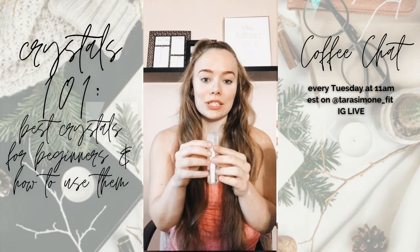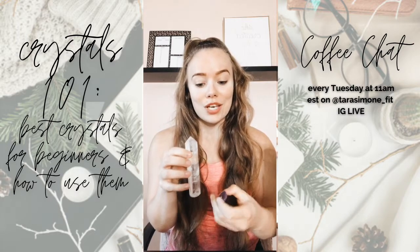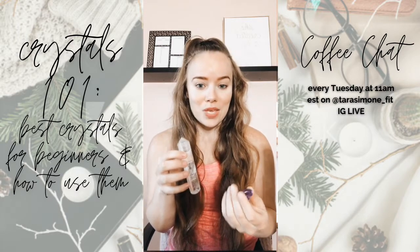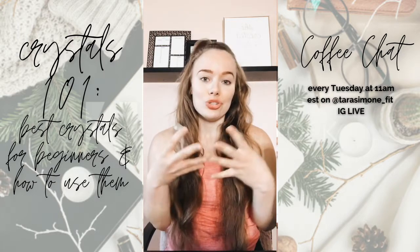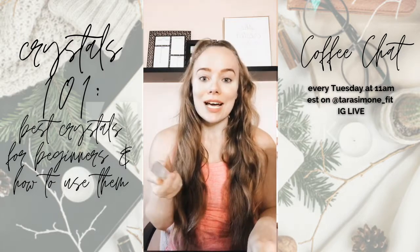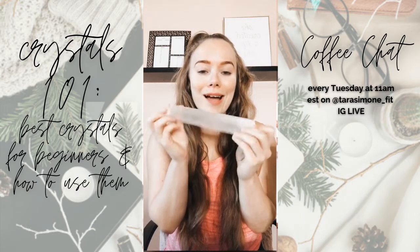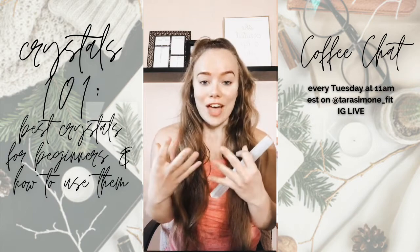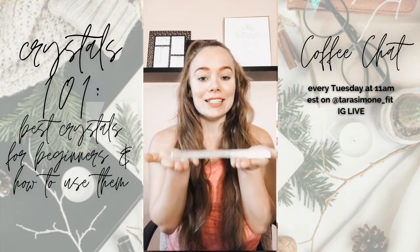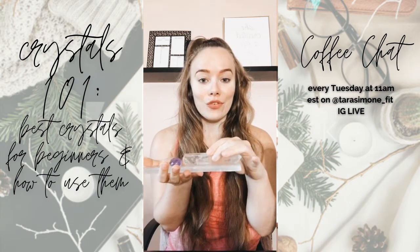So a lot of people use clear quartz in a grid. They'll put a bunch of amethyst stones around it or a bunch of rose quartz or whatever it may be to amplify them. You can also just use it to amplify whatever intention you set with it throughout the day. And then the last crystal I love is selenite. This in particular is a selenite slab, but selenite I refer to as liquid light. It will clear all negative energies, and that's why I have it in a slab, so I can put my other crystals on top of it, and it'll clear them for me.